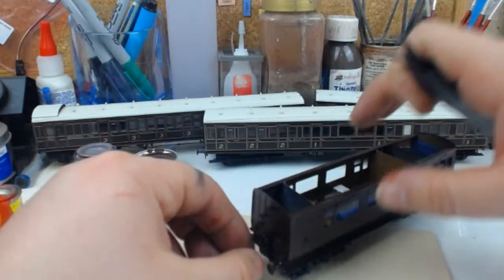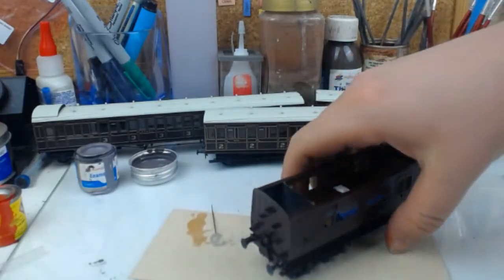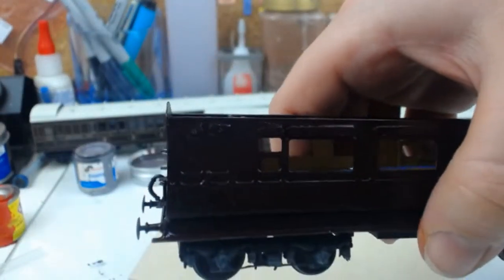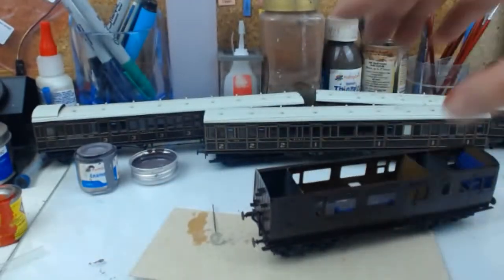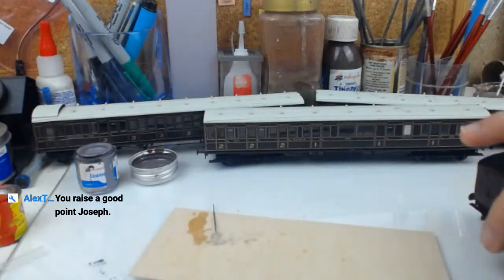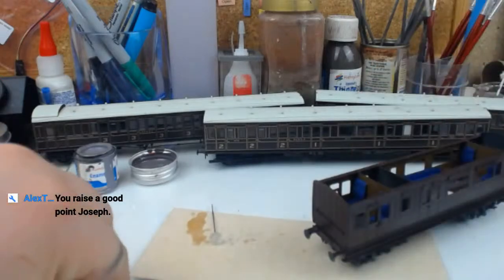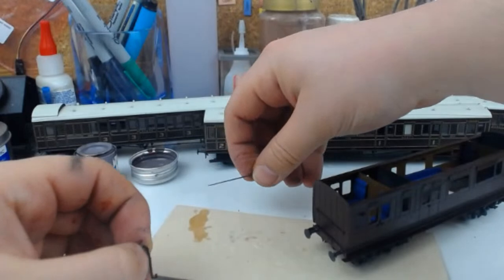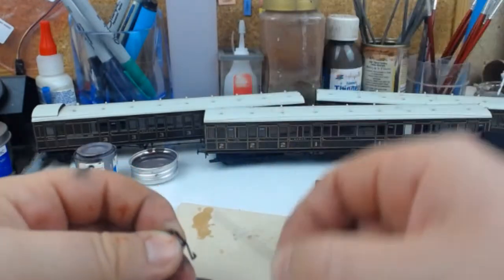And there we go. 1 attached brake pipe. They're cheap then, going to catch cold without heat. Well, they've probably got worse than a cold already since it's an Invalid saloon. You raise a good point. You do raise a good point.